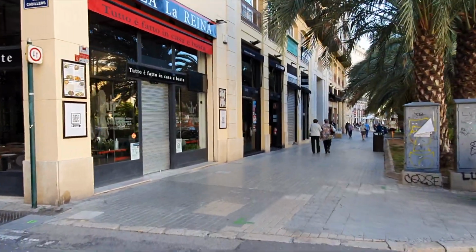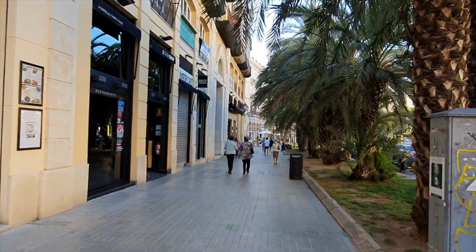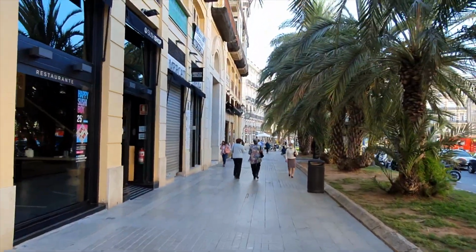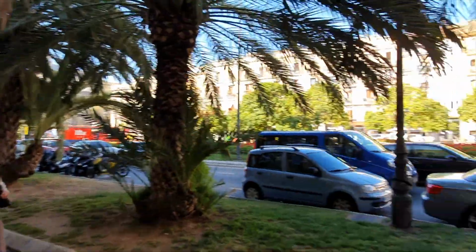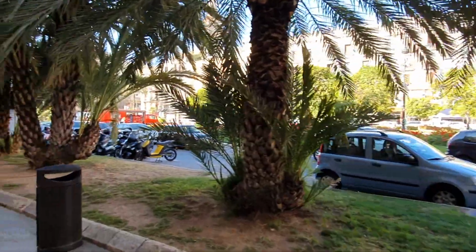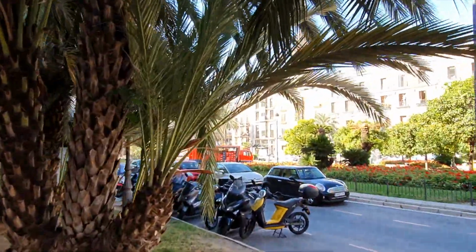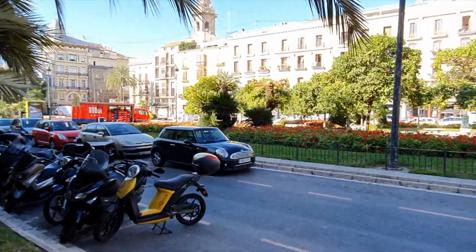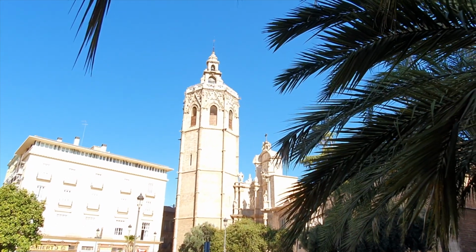Walking down Plaza de la Reina, still very quiet, much quieter than usual. Unfortunately, or fortunately, if you come on a walking tour, you get the city all to yourself. Let's just step across and give you a lovely panoramic view of the cathedral. And there she is in all her glory.